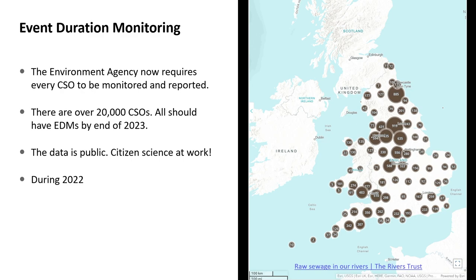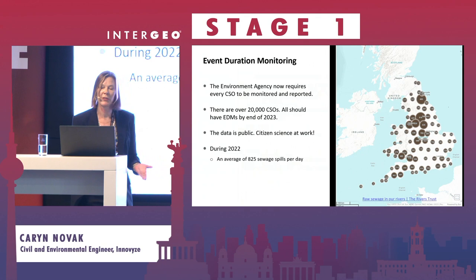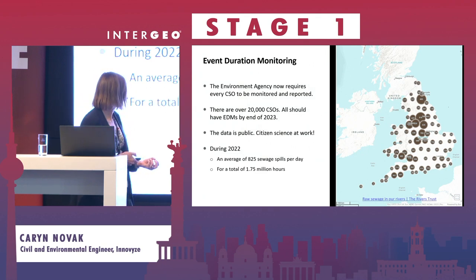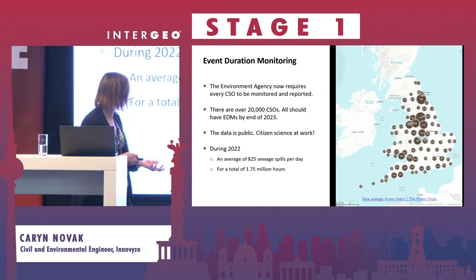What they found out from this data is that during last year, there were an average of 825 spills per day for a total of 1.75 million hours. And that's a reduction from the previous year. So that's going in the right direction.